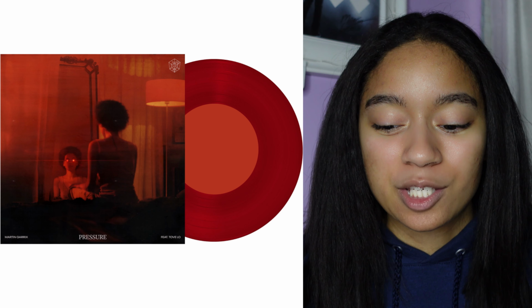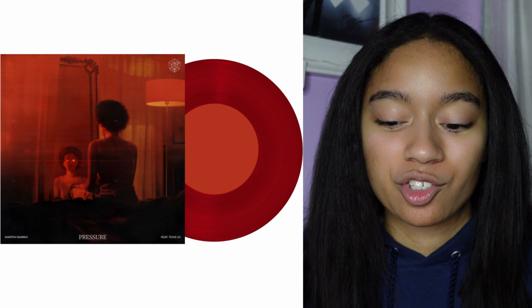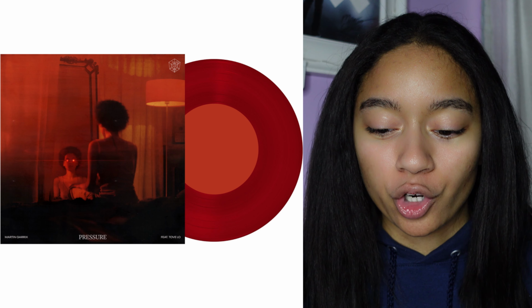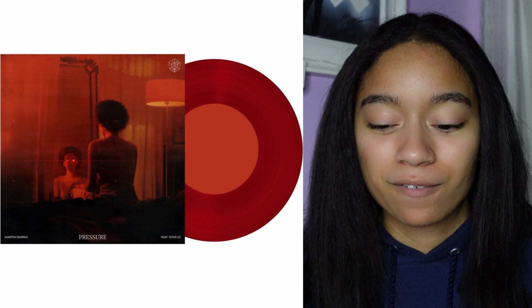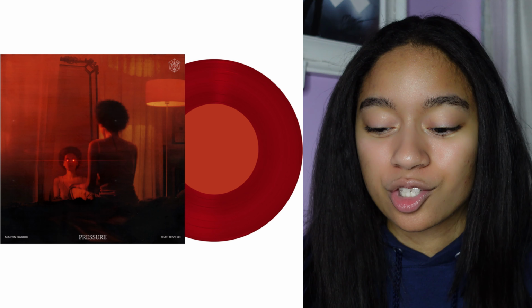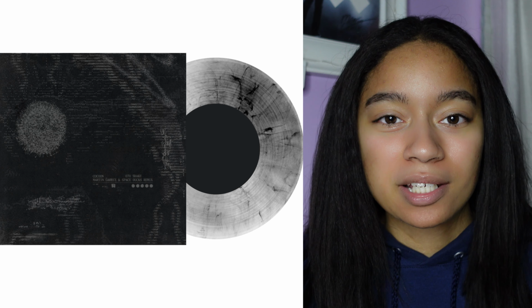Another one of my favorite Martin Garrix songs is Pressure. This would be so cool as a 7-inch single. I think it would be so cool if the vinyl was like a dark red color with maybe some black swirl in there a little bit. So that's what I found for this. The label is a bit more of an orange tone, but I think it looks so sick, and I love like the darker vibes. And then also the Cocoon remix with Space Dogs.